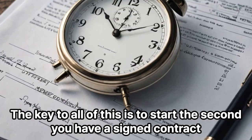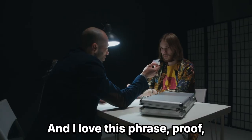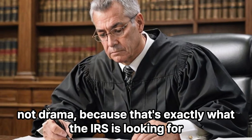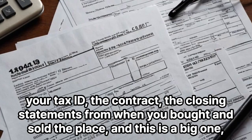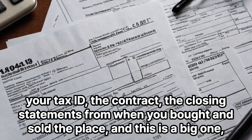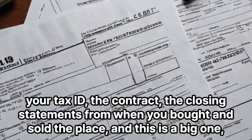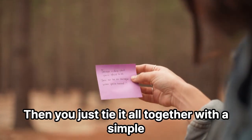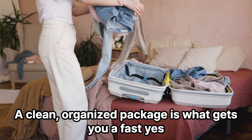The key to all of this is to start the second you have a signed contract. Do not wait. And I love this phrase, proof, not drama, because that's exactly what the IRS is looking for. This is the stack of documents that makes your case. Your tax ID, the contract, the closing statements from when you bought and sold the place, and this is a big one, invoices for any major improvements you made. Then you just tie it all together with a simple one-page memo that shows the math. A clean, organized package is what gets you a fast yes.